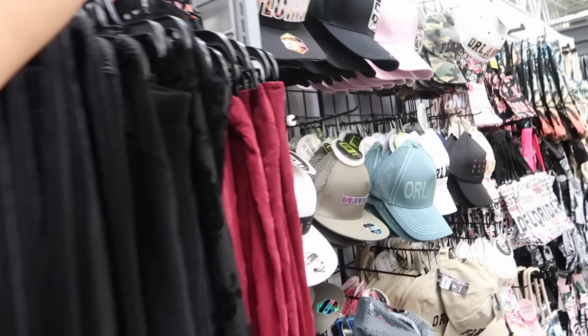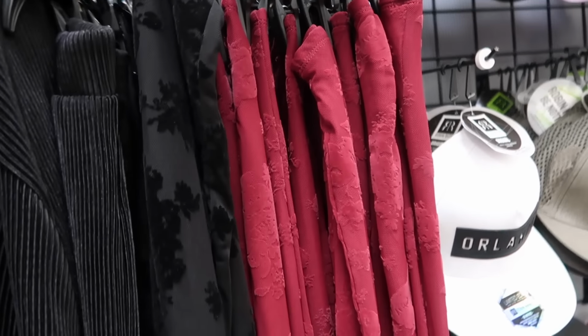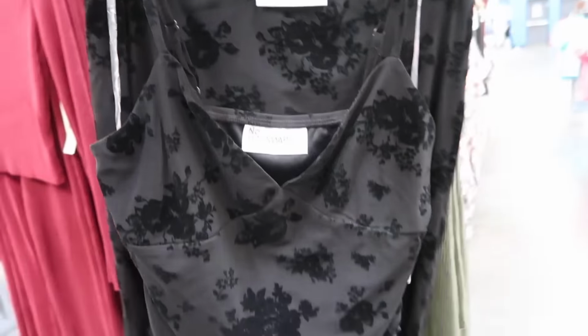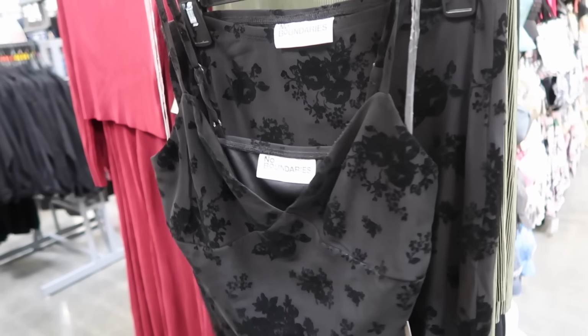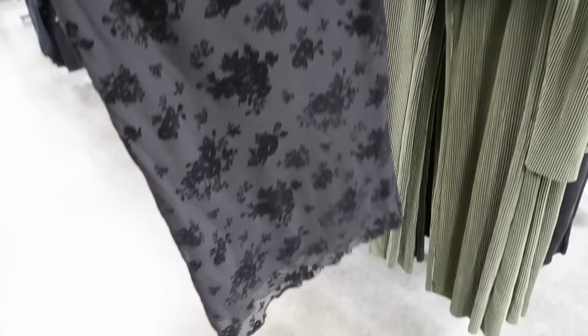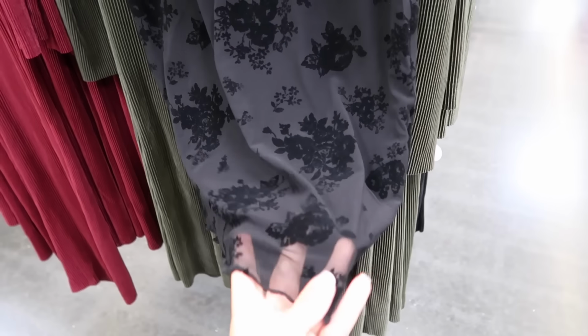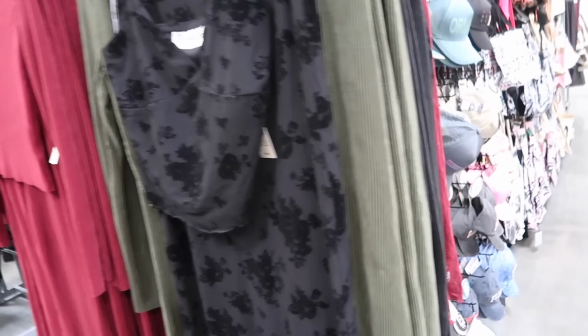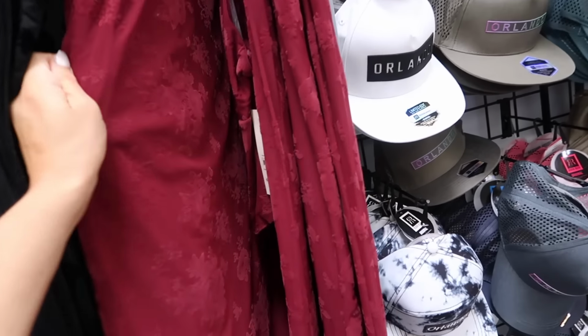Seeing a new skirt set from No Boundaries. So this one has the little cami. It's a squared back with the adjustable straps. The skirts pull on with the sheer. I'm seeing a lot of looks, especially in Europe, with these kind of skirts with like an oversized t-shirt. And the two pieces are $14.98. It comes in the black and then also in the burgundy.